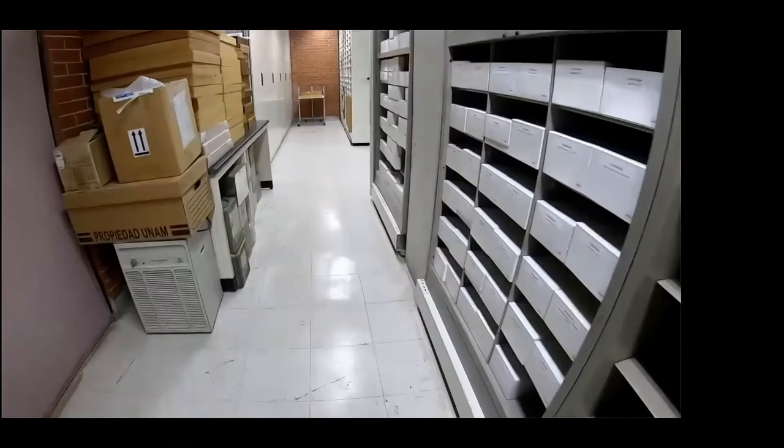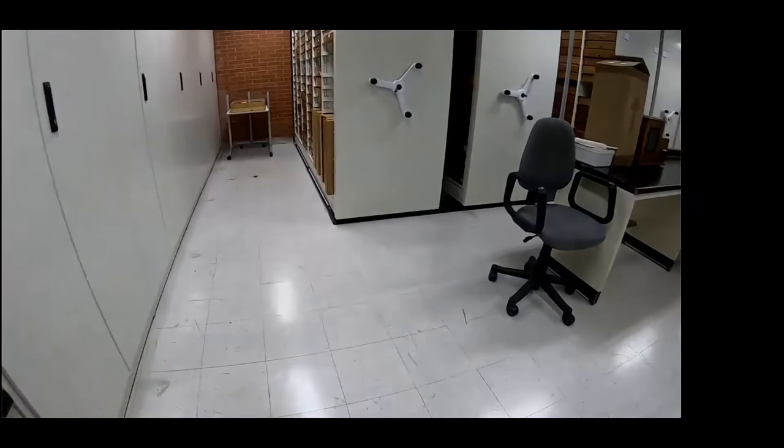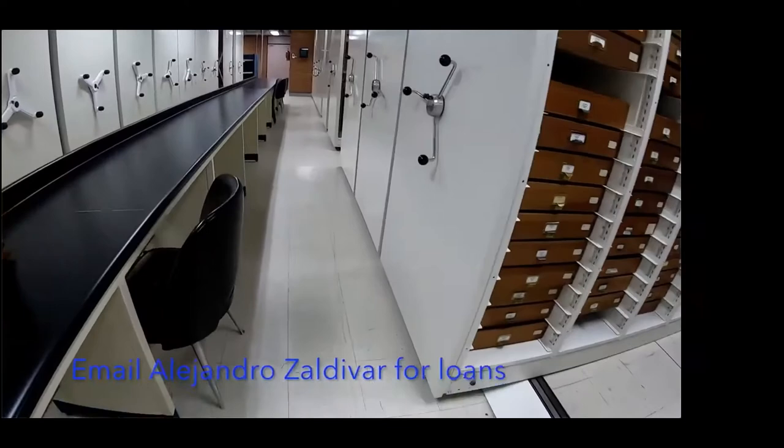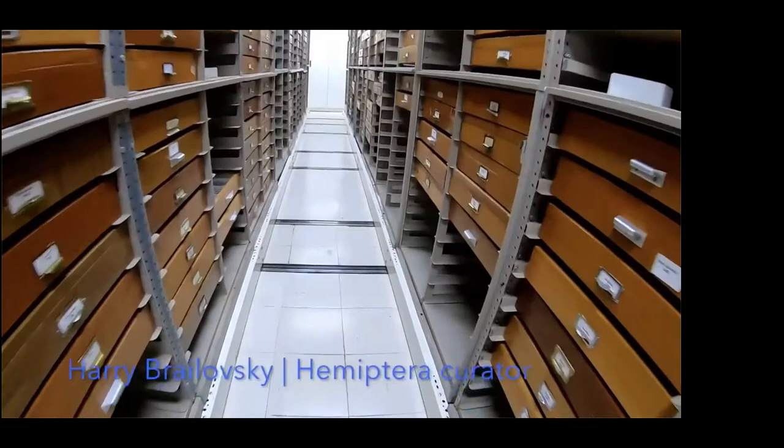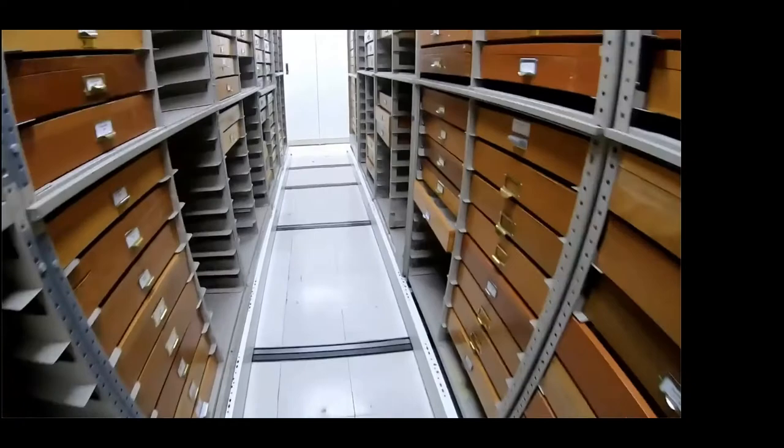Currently, there are 7 scientists associated with the collection. We have a curator for Hymenoptera, that would be Alejandro Saldívar. He is also our chief curator. We have a curator for Hemiptera, that would be Harry Brailovsky. Hemiptera is also the largest component of the collection with almost 500,000 specimens.